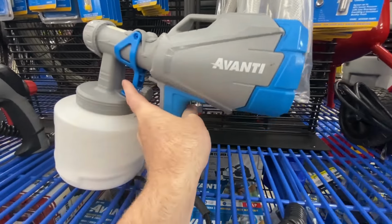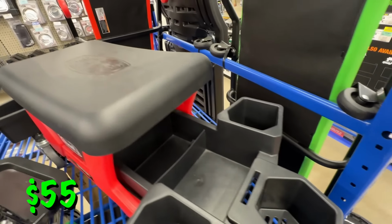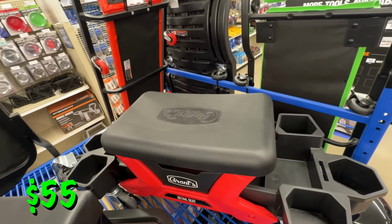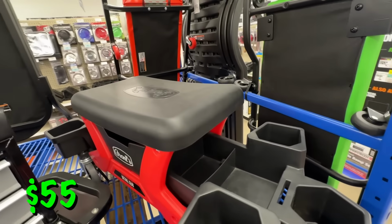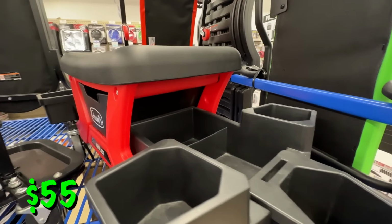This Grant's detailing seat is a pretty nice compact unit. Has detachable cups on it, so you can always fill up whatever you need to clean your car or working down low. You can fill it up and then attach them to the cart and roll around. I do wish the seat on top was a little bit more comfortable, but this unit is $55.